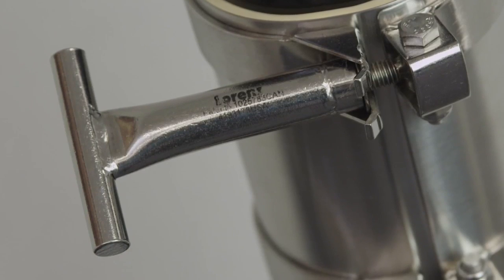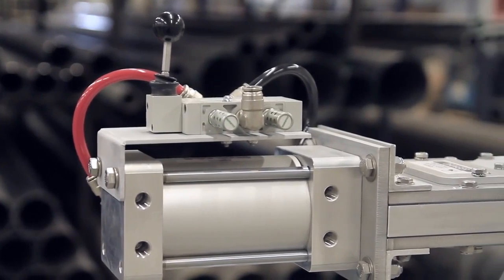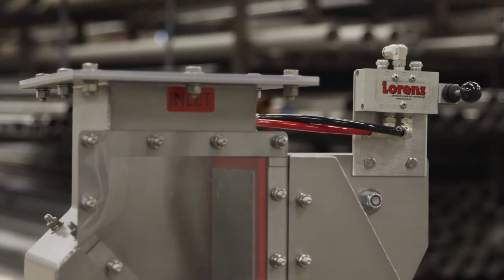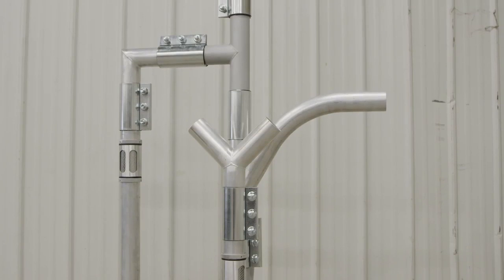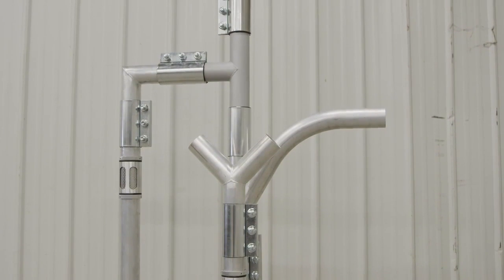And over the years, we developed more products to increase our product line. We supply a wide variety of products for the pneumatic conveying industry, right from clamps, couplings, tube bends, fittings, slide gate, diverter valves, and cyclones is our main product line.